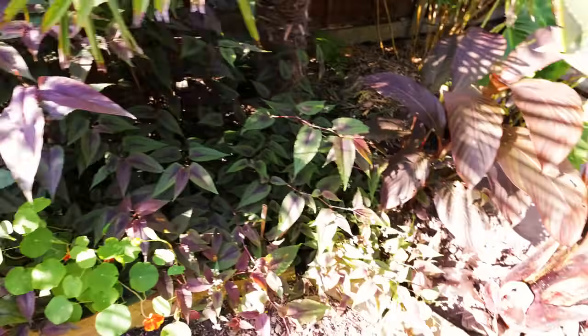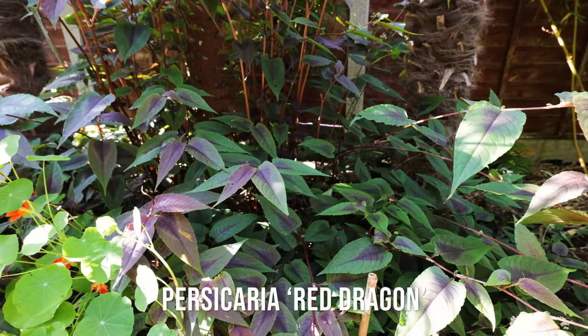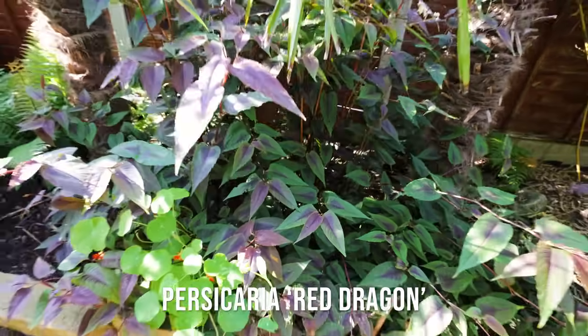But Gunnera talk aside, let's show you some of this border here. At this side, you'll notice we've got Persicaria. This one is Red Dragon. Now, it's actually planted here as a filler plant.